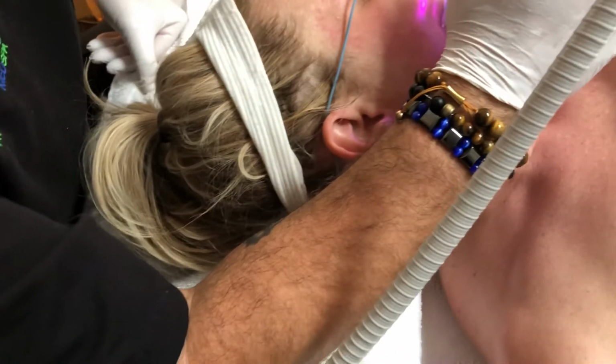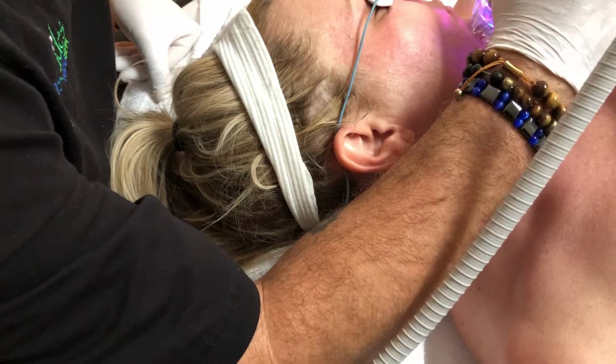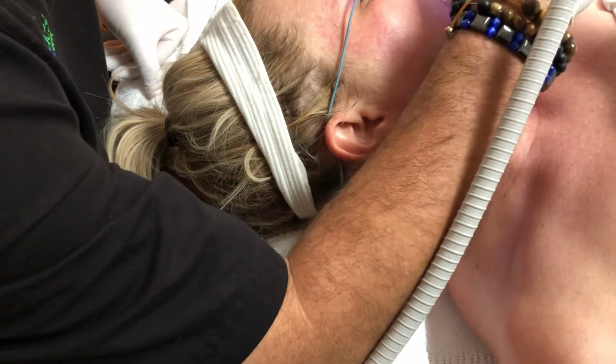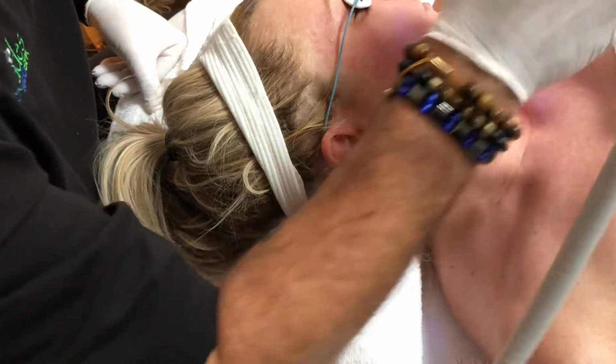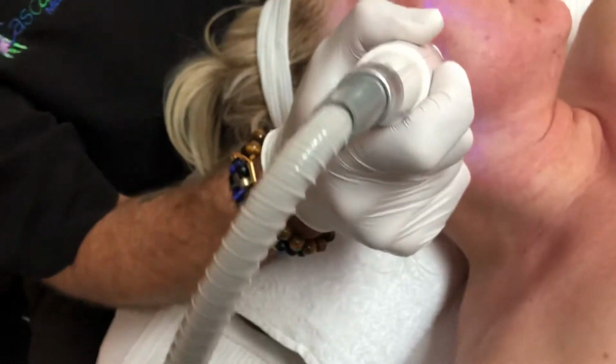Again, these are ultra-fine microneedles with radio frequency. So those little needles go into the active acne. They help to heat up the bacteria in that acne, and they destroy the bacteria. So you actually get some clearance in your acne.